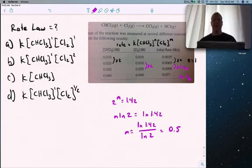Okay, so if you've gone through this, you can try the inspection method, or you can write out the answer, and you can see here that it's chloroform. This is pretty straightforward. That's CHCl3. That's obviously first order. Then the thing that's an issue is the chlorine, Cl2. If you double the concentration, the rate goes up by a factor of 1.42. You can do that by inspection.